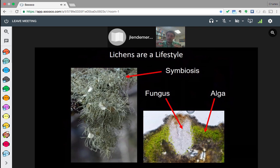When these two things get together, they form a lichen, and you can see that in the picture on the left. That's old man's beard, Usnea. If you take a section through that lichen, you'll see the algae, the green cells in the picture on the right, and then there's fungus. The fungus encapsulates the algae and provides a place for it to live in exchange essentially for food and nutrition. That's the short of it. If you want more information on lichens, contact me and I'll be happy to discuss it.